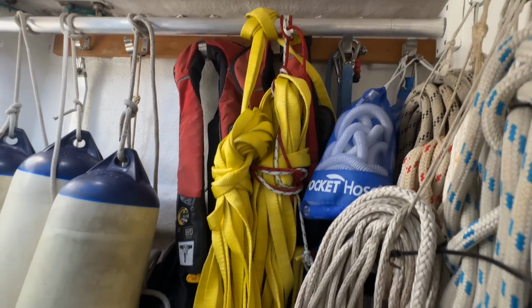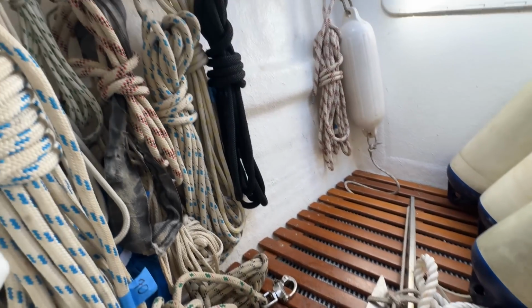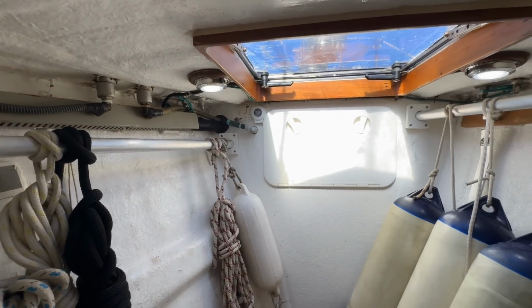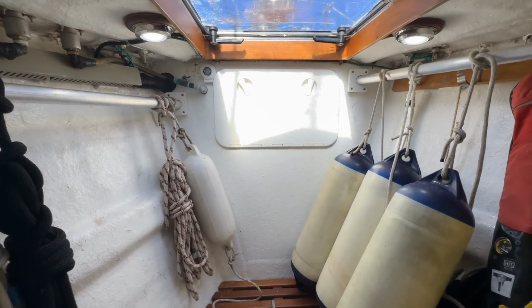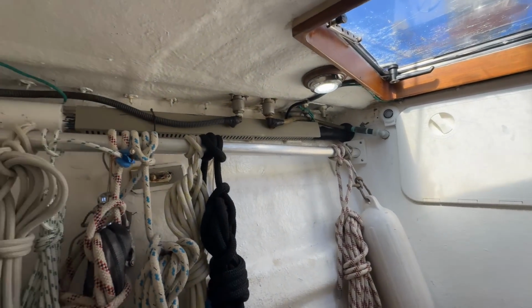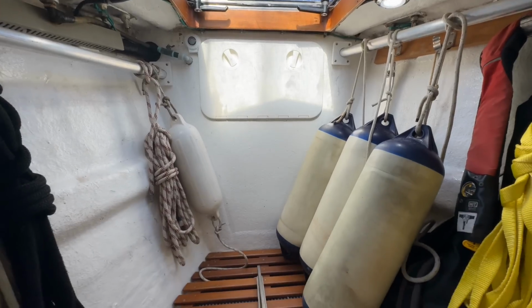But you just have a ton of space here in order to store all your cruising gear. And if you needed to get in here while offshore or, using it as a workroom or such, you certainly could. So great access all around. You've got built-in lighting, 2 lights there. Just really nicely set up. And of course, you can get to it from the deck as well.